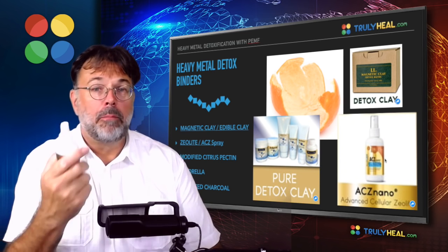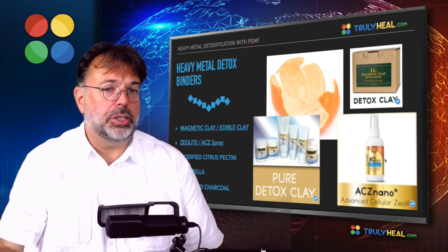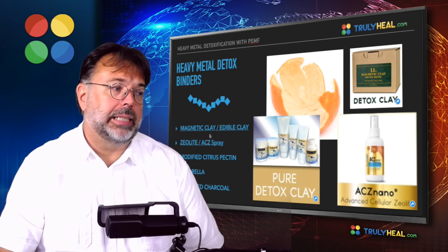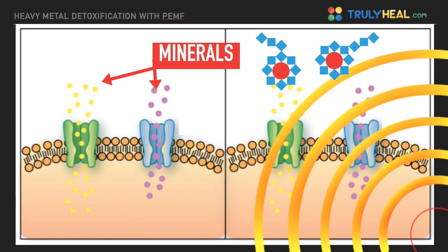to heavy metals. This is very good because it's nanoparticles, so it crosses the blood-brain barrier to help with detoxifying toxins, heavy metals out of the brain. Magnetic clay, zeolite, modified citrus pectin, chlorella, very good binder, and activated charcoal, and there's quite a few more, and I list some underneath.